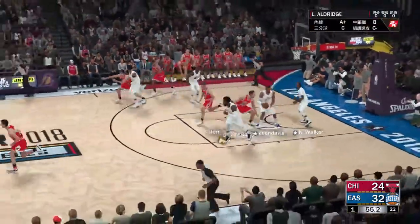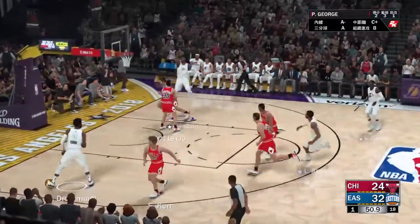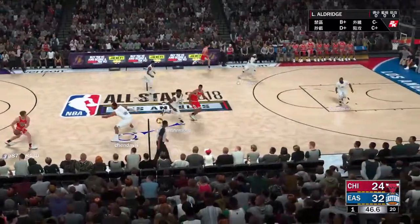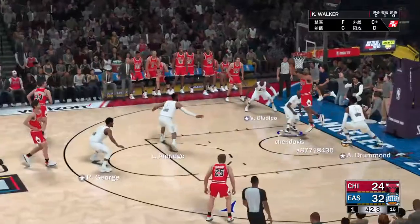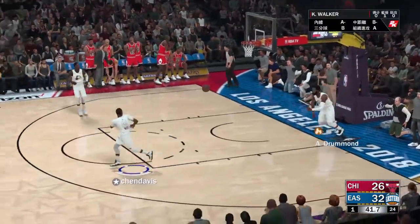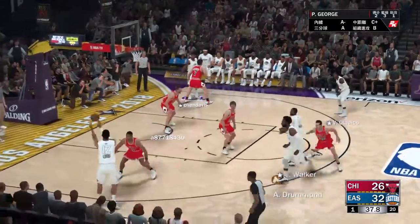Here's Kerr. And it's sent back by Aldridge. Right side George. A steal. Here's Simpkins. Defended by Drummond. Count it. I mean, this D is a joke. It's way too passive. They got to get a body on him. He's on his way to the bucket.